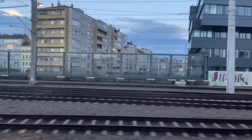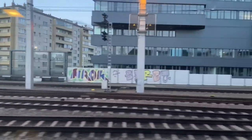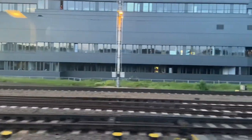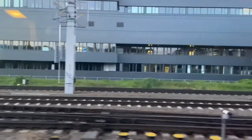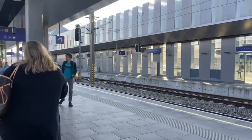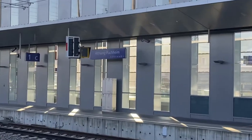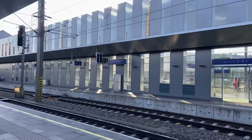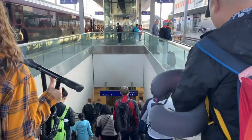You get some amazing discounts, so do check out their app and their website for great discounts, not only to Attnang-Puchheim but also to places like Salzburg and Innsbruck. Sometimes train tickets are around 8 euros with Westbahn, whereas they can be like 40 euros with ÖBB. The train journey was around an hour and a half to Attnang-Puchheim, and we only had to wait around 10 minutes at the train station before changing over to the ÖBB service from Attnang-Puchheim to Hallstatt.